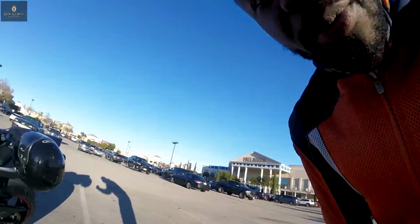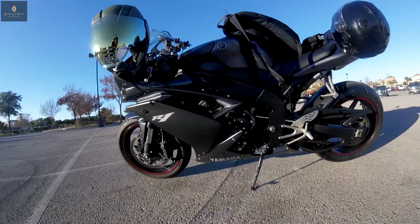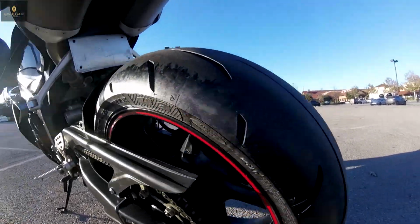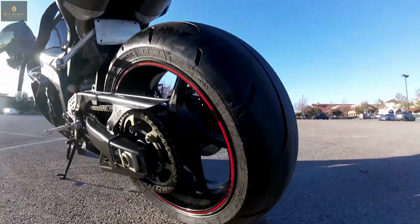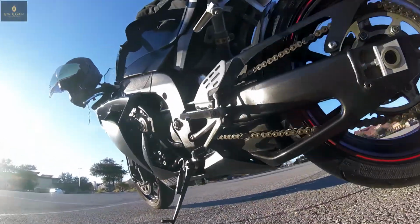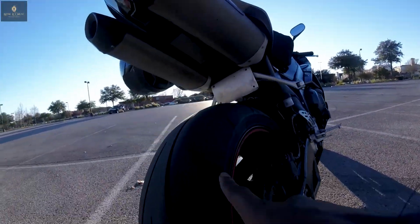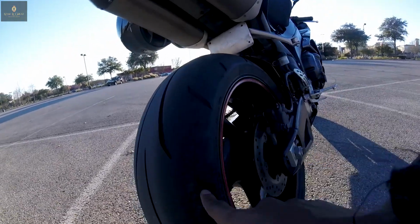But check this baby out. See if I can get, yep, oil all on my tires. Yeah, got to do some more work getting this lean angle down.